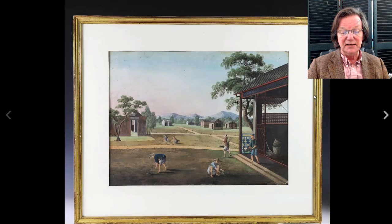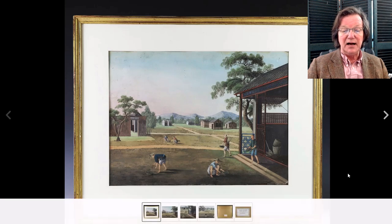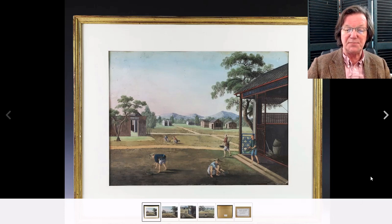a tea harvesting painting that Josh had. This is a late 18th century one, a very nicely done watercolor, not on pith. This is done on paper. And sometimes these are done on English paper, even imported paper. And occasionally you'll see one, you hold it up to the light and you can see the watermark on the paper itself, but this was Chinese paper, I'm suspecting.